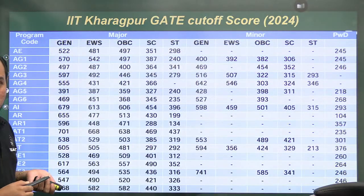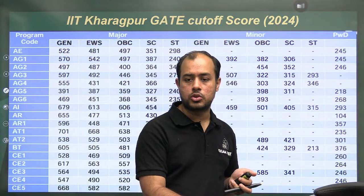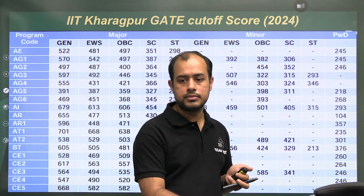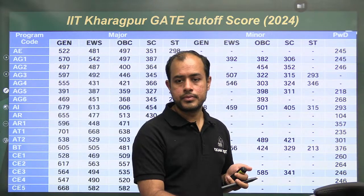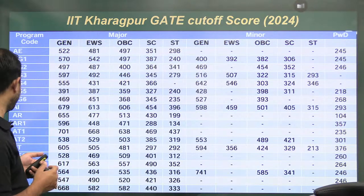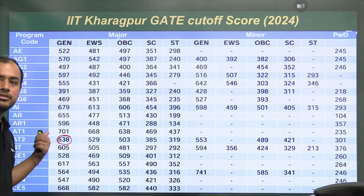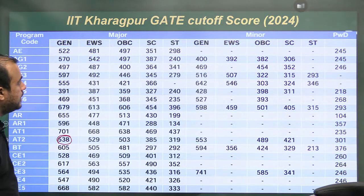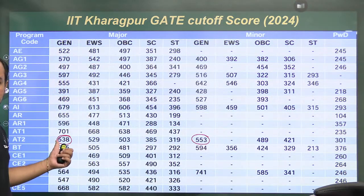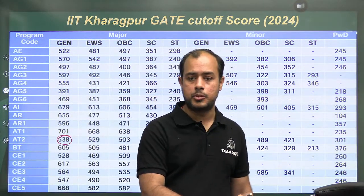So now if we see the cutoff, let me just open the details of the branch so that you don't have to go by the code. I'll tell you exactly which branch we are talking about. Just a moment. So the first branch that is of interest to us is 82. This is 538 gate score. That is electric vehicle. 538 gate score for electric vehicle, electrical, and for other branches 553. For electrical at 538 you can get electric vehicle or you can say electric transportation.